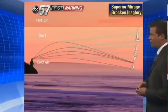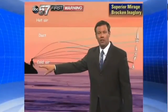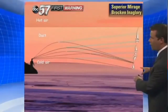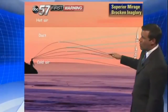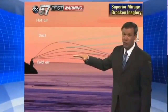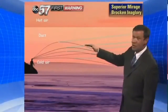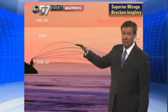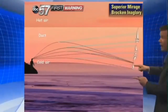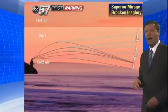This is a good example of a superior mirage. So Joshua was on the Lake Michigan shore. He was looking towards the west, and Chicago's beyond the horizon, should not be able to see it. However, with the right conditions, we have an inversion. We have cold air near the cold lake water and some relatively warmer air above it. This will bend the image of that skyline back towards the viewer. And so typically we would not be able to see this. This image would be viewable from much, much higher in the sky, up in space.